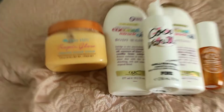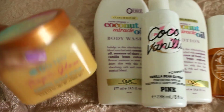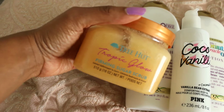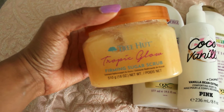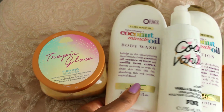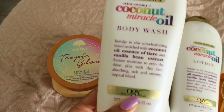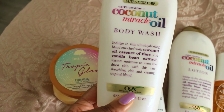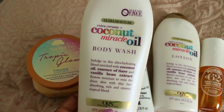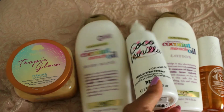So let's start with this one. We're gonna start with the coconut vanilla. Starting off with this combo, we're gonna use the Tropic Glow Tree Hut Sugar Scrub. This smells really delicious, ambery, and really just tropical and yummy. Along with that, we're going to be using the Coconut Miracle body oil, and it says on there: coconut oil, tiare, and vanilla bean. Absolutely beautiful body wash smell, delicious, gets you smelling all coconutty and vanilla-y.